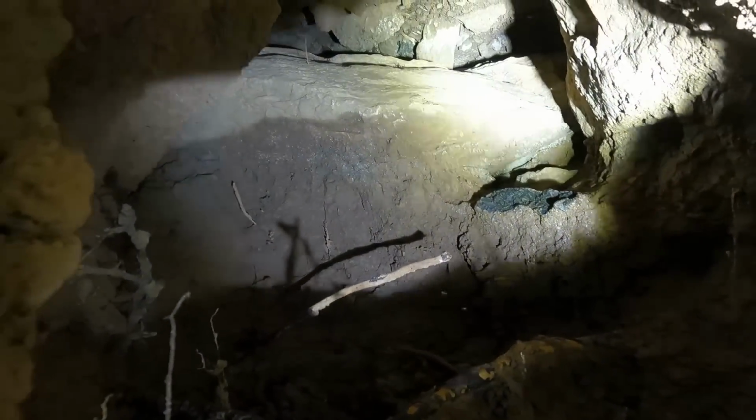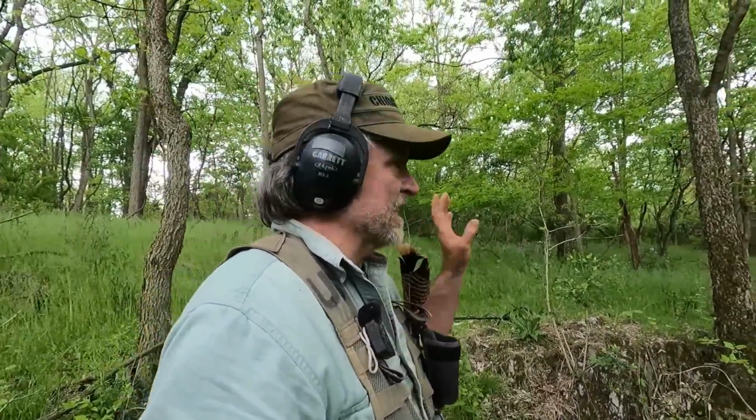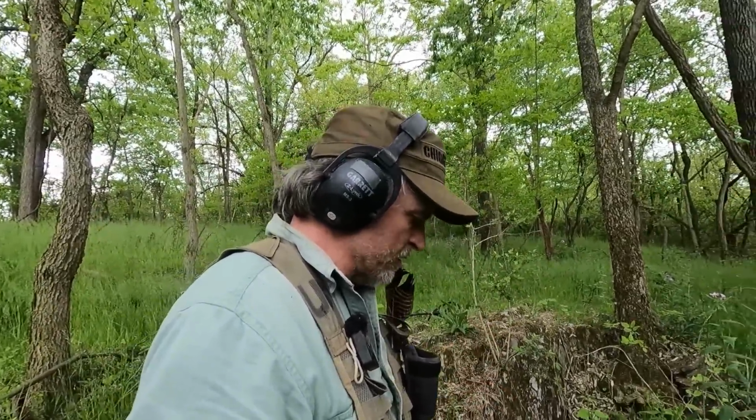Can't see. All right. Definitely really stinks. So there's something alive down there. Well, or something dead. I'm not sure. But it's probably a critter that lives in that hole. Well, Mike's almost here. We're actually getting close to the vehicles.